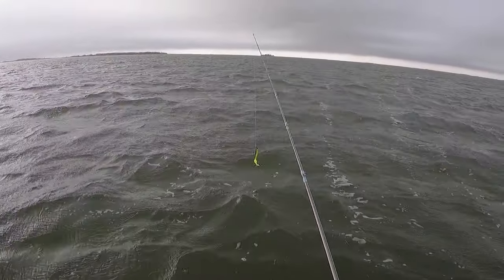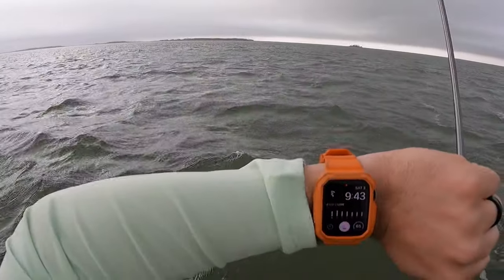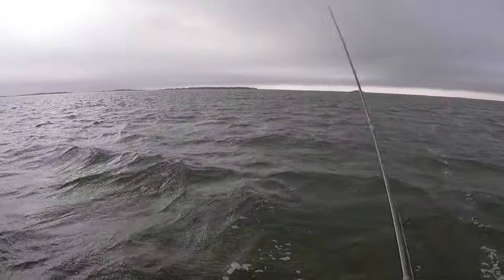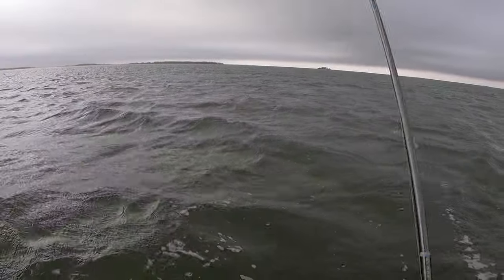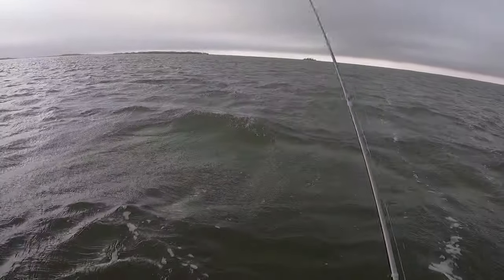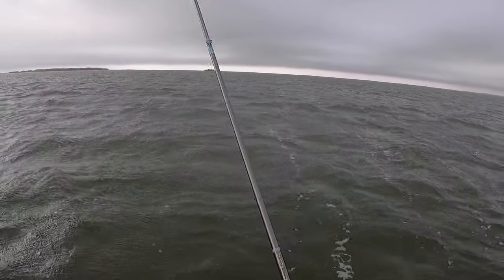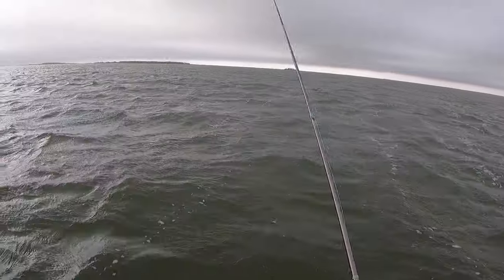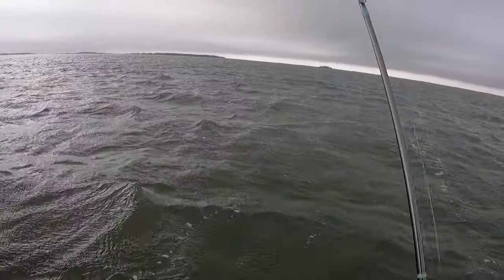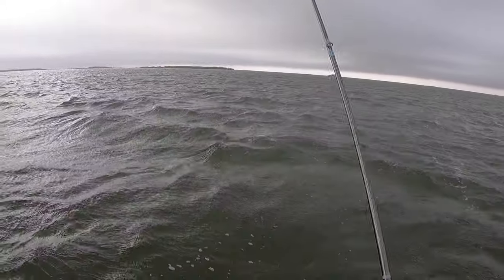So we're out here, it's a windy day, as y'all can tell. Little front coming through. It's Saturday, February 3rd, and we opted for the late start. So got to the dock around 9 o'clock, and now about 9:40 we're starting to fish. There's some weather, wind, little front blowing through, so hopefully that'll clear up here in a bit.